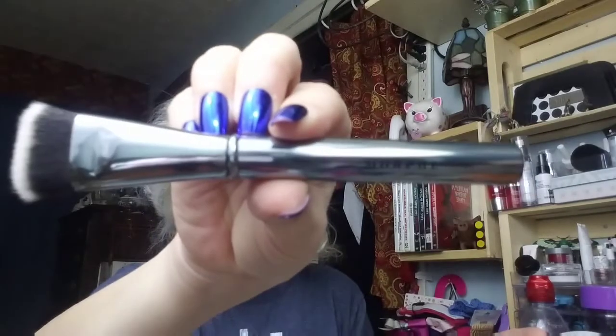Okay, that's the G5. And then our last brush is the G42. Okay, it's a flat contour brush, which is exactly what I would have thought of it for. These have little dents in them all over. That's the G42. Effortlessly define your features with this thin flat top contour brush and look like a brand new you. These soft yet firm bristles will help you stay snatched all year with this precise contour. Snatched.